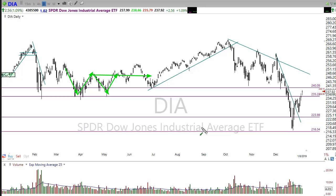If you go back in the past and study market bottoms, you will see this pattern a lot. A lot. You will also see a pattern that's called an inverted head and shoulders. Everyone knows what an inverted head and shoulders is.